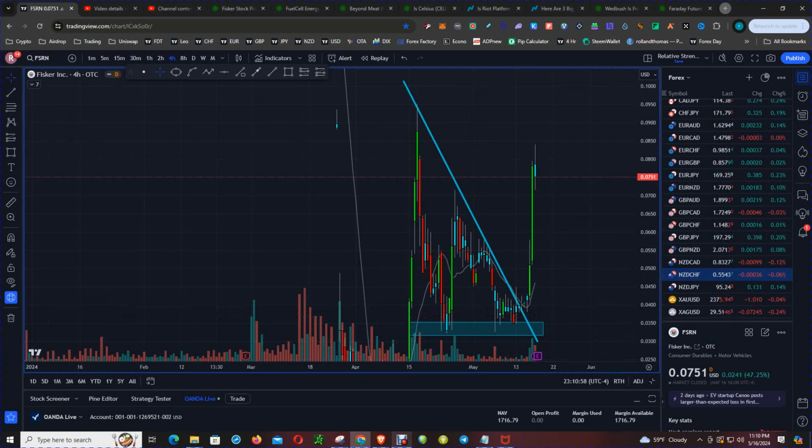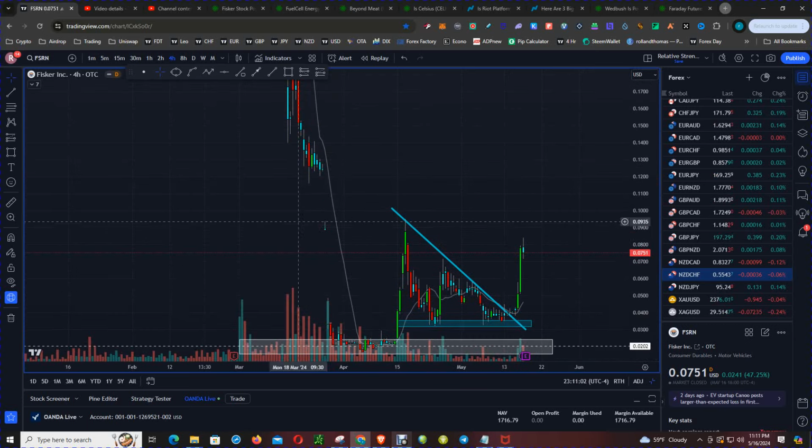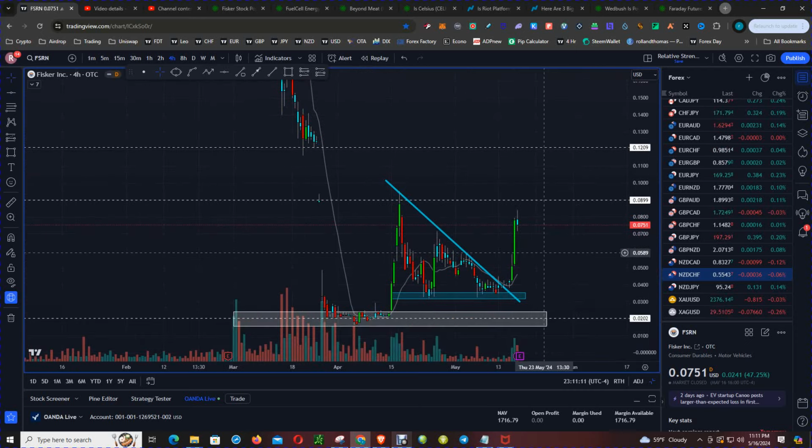Alright, so with that said, if you're in the stock, you do have a gap fill at 9 cents, and you also have another gap fill near that 12 cents. But if you're in the stock, if you don't want to get out of your entire position, please take some off the table.